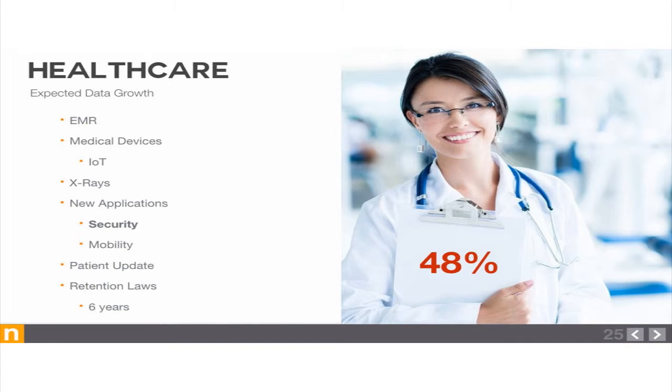Sorry, I found another great question. Do you have any examples of, out of nowhere? Because this I can see, it's pretty obvious. You can see the EMR, people keep coming back, patients didn't get updated, any retention laws. Are there any examples of, out of nowhere, you just need tons of storage, there's some new technology?